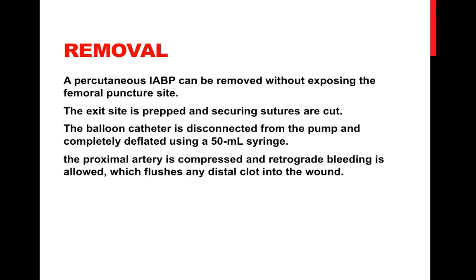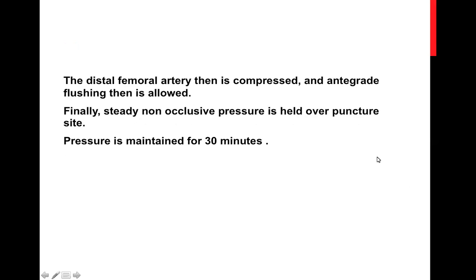The proximal artery is compressed and retrograde bleeding is allowed, which flushes any distal clot out of the wound. The distal femoral artery is then compressed and anterograde flushing is allowed to flush out any clots. Finally, a steady non-occlusive pressure is held over the puncture site and maintained for 30 minutes.